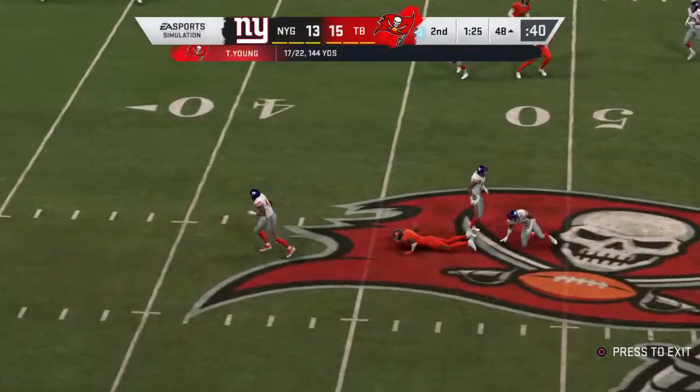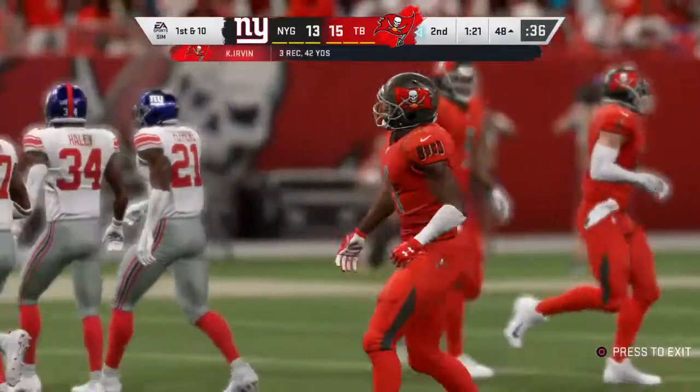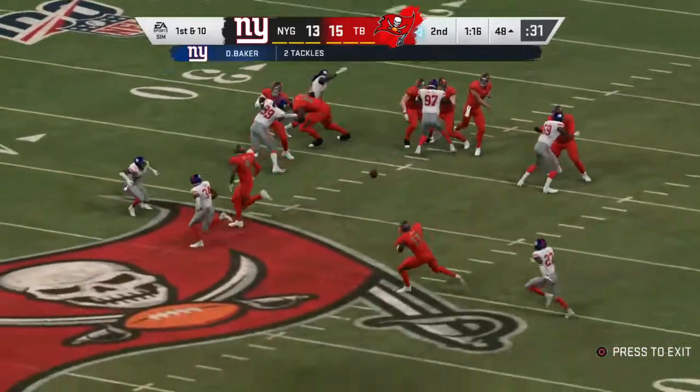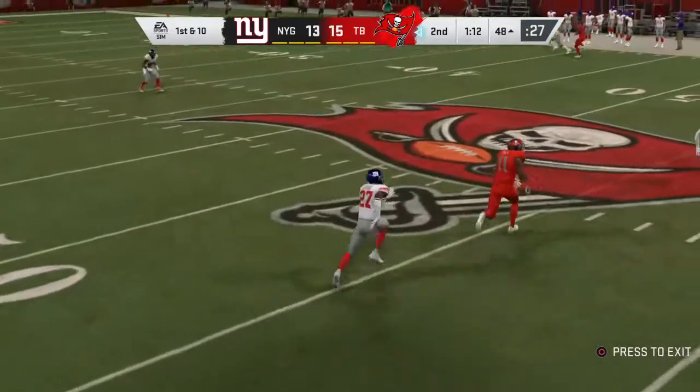Quick hitter here. It's complete. And he'll be taken down, but not before he works it past the 50. 15 yards as Tampa Bay picks up the first. Great change up there on the route and got that inside release, made it a successful pitch and catch.